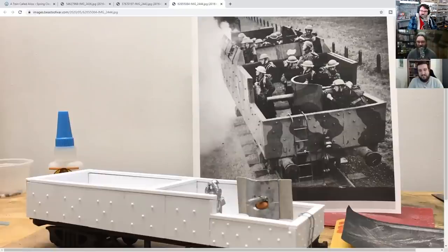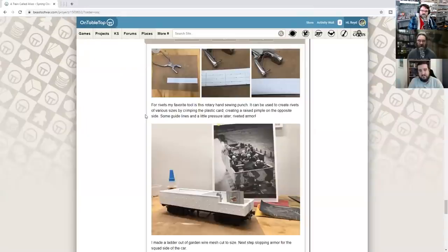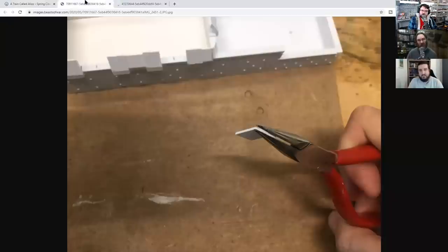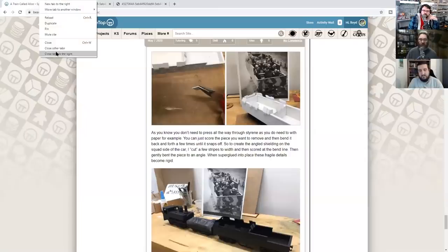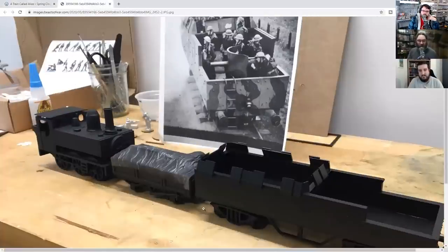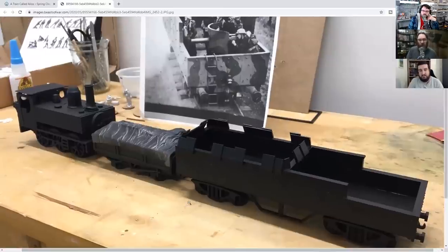So it's as exacting a piece of scale modeling as it is a war games piece, although it's both. And getting in there and actually putting it all together and getting it all ready. And then we get to this part here, and that is it's completed, ready for painting. And this is where it ends.